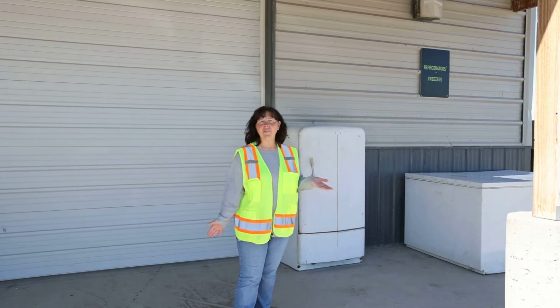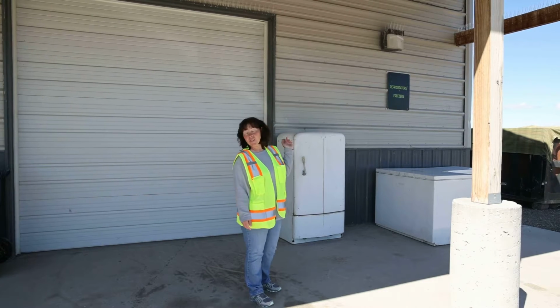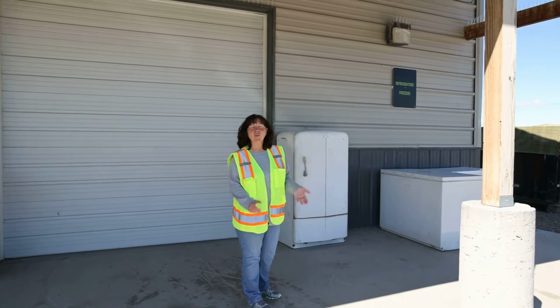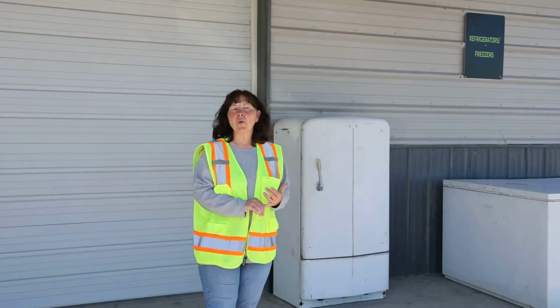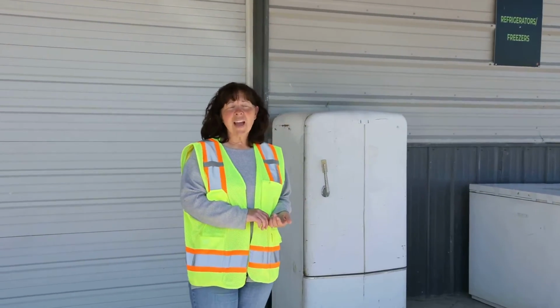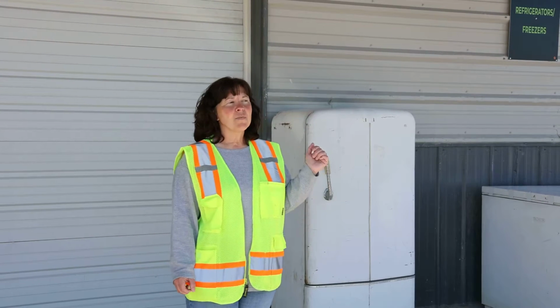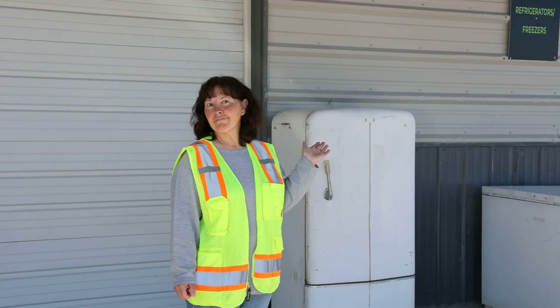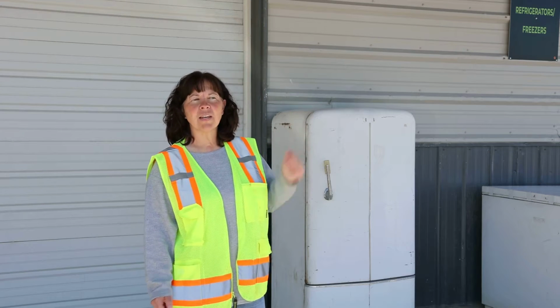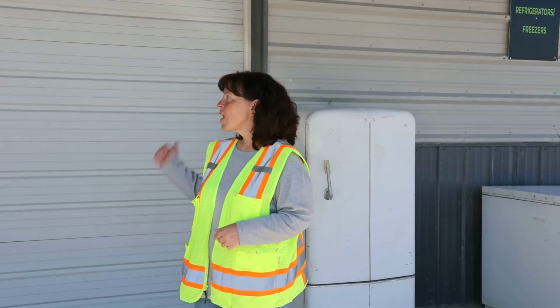We recycle a lot of items to keep them out of the landfill. And one of those is refrigerators and freezers. So if you have a refrigerator or freezer that's broken, you can bring it here and we will evacuate the Freon and certify it and then take it to be recycled. The fee for that is $32, but it keeps it from being improperly disposed of and keeps it out of the landfill.